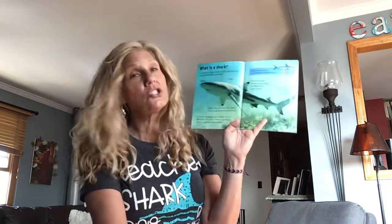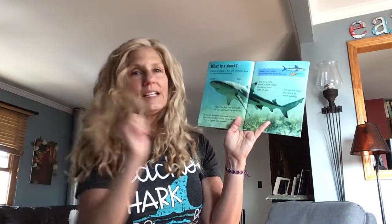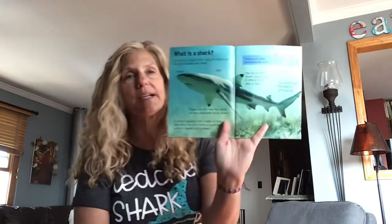A shark skeleton is not, what is our skeleton made of? Bones, right? Hard bones. A shark is made up of cartilage. Touch your ear, can you bend it? Touch your nose, can you bend it? Those are not hard bones, but they're still there for structure. So that's called cartilage. It makes it bendy, right? Sharks have to be a little bit more flexible.